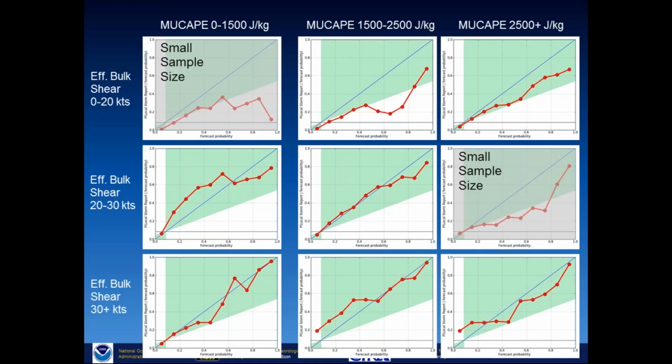That is to say, it's closest to the blue line for moderate amounts of bulk shear and moderate amounts of MU CAPE. If you don't have a lot of bulk shear, you're typically over forecasting for all types of MU CAPE. If you have very strong effective bulk shear, there are cases where you're under forecasting for all types of MU CAPE.